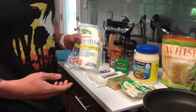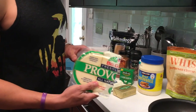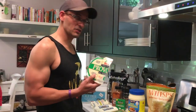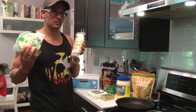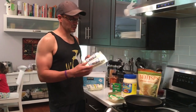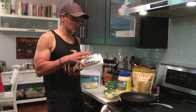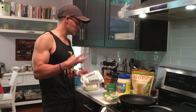I'll do mozzarella. Guess where we get this from? Goat cheese. Then provolone. I mainly do provolone because it melts the best, and I'll show you how I cook this in a second. I will melt the provolone and the mozzarella cheese on the pan with the eggs, but if I'm going to do the goat cheese, I'll just put it on top of the eggs when they're hot and mix it in, because goat cheese melts really well on top of something hot, and I like it when it's sort of solid anyways.